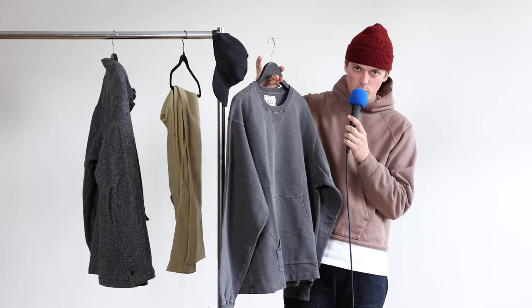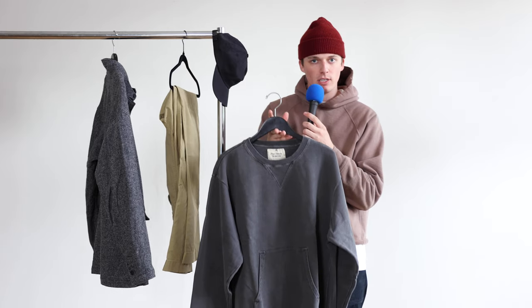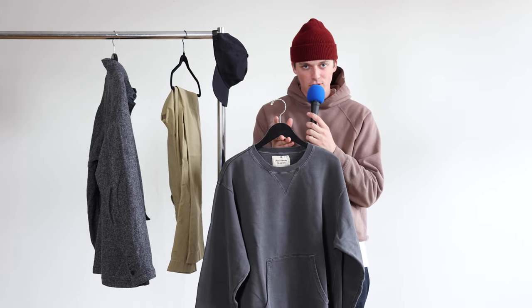Yeah, the band isn't super tight at the bottom either, so I like that it's going to play proportionally. I don't like when a band is really tight on my waist and I have to yank the t-shirt out a bunch of times.